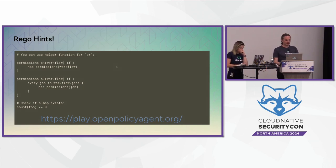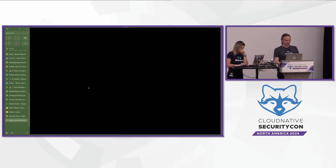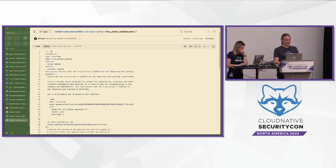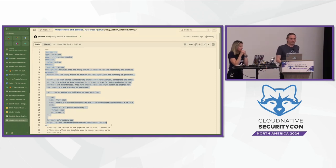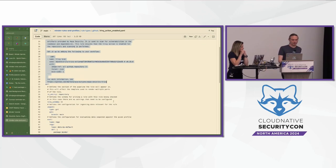I'm just going to show this real quick. So the TriviAction, you can see it's got some version information and some names at the top. You probably want to change those to be distinct. It's got some descriptions and guidance, which is useful if you're doing this for real. And if you're playing around, you can just clear it all out. But this will give you information about how this actually works.